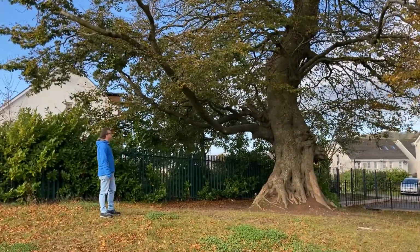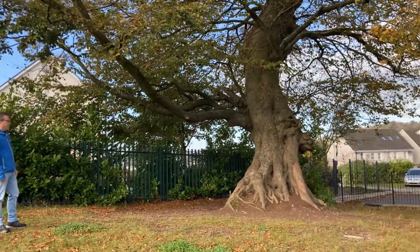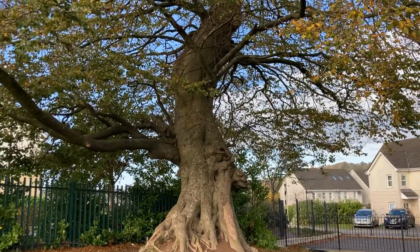Obviously it's appreciated by, I assume, young people in the area, who still play here quite a lot. But just the trunk and the shape of the tree and the way it snarls, oh.